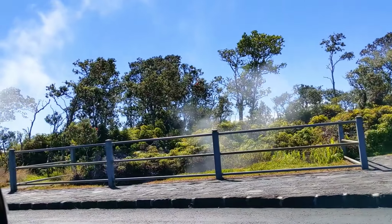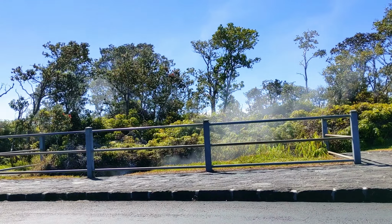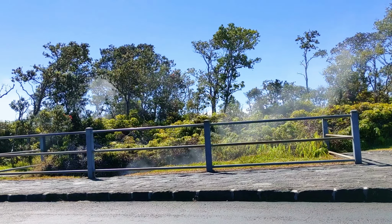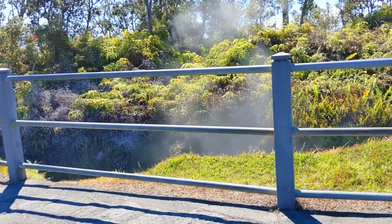Why does it smell? It kind of has an almost coffee scent to it. Well, we are next to Kona. Yeah, a little hot water. Yeah, these are cool. Let's check out these vents. These are really cool.